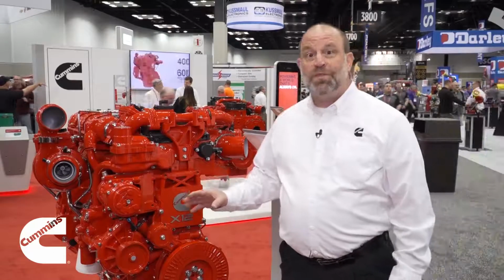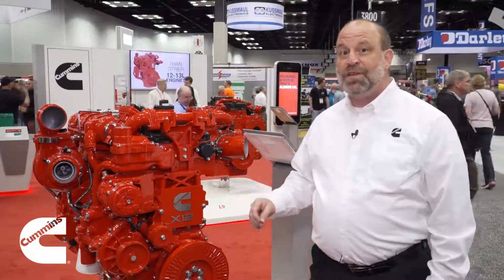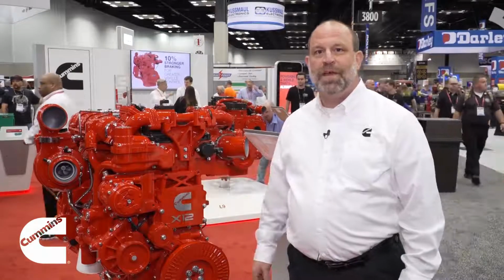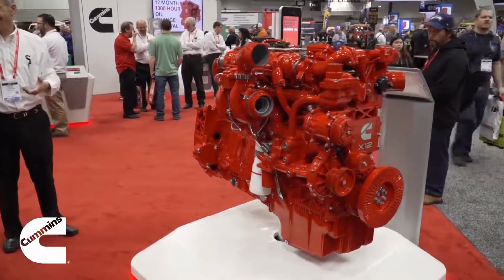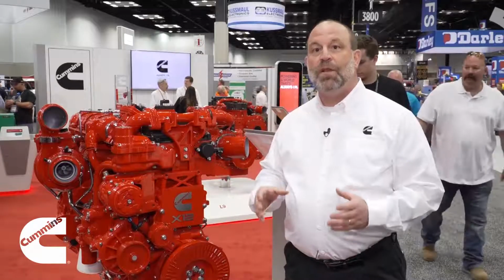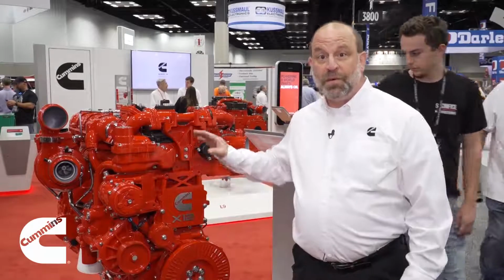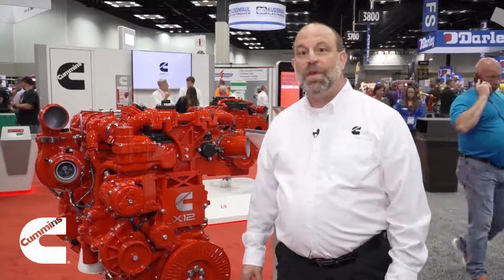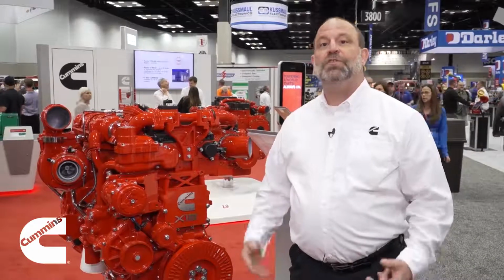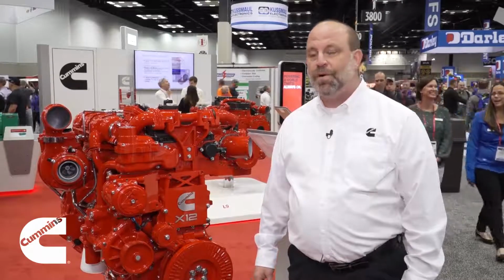One of the biggest stories is weight reduction. This engine is 600 pounds lighter than the ISX12 that it replaced, and 400 pounds lighter than any other competitive engine in this space. On top of the weight reduction, we have also managed to design in longer maintenance intervals. So for this engine, 12 months or 1,000 hours before you have to change the oil and filters, just to lower the cost of maintenance for our departments.